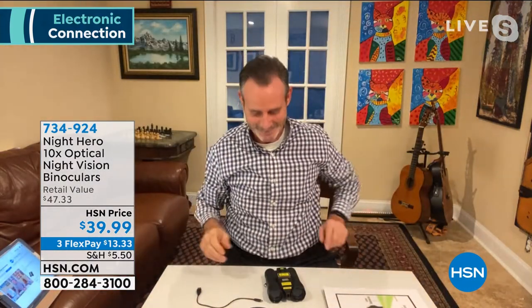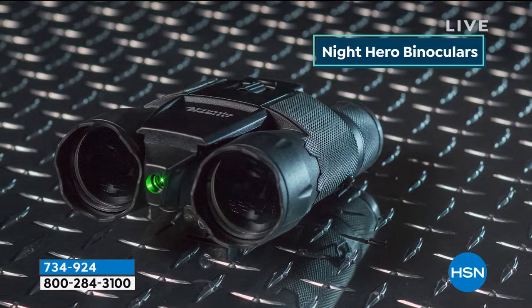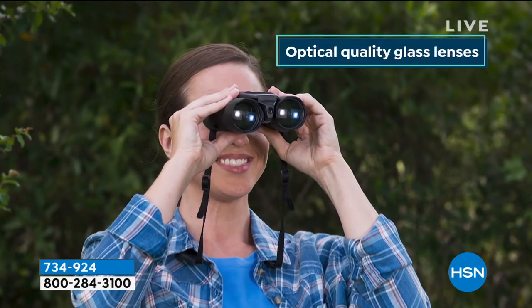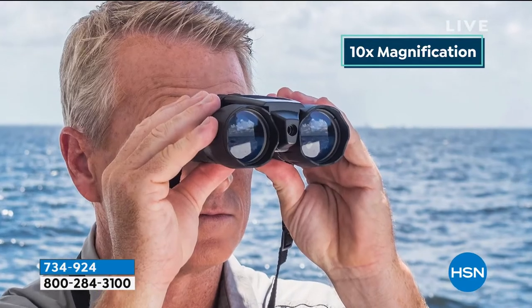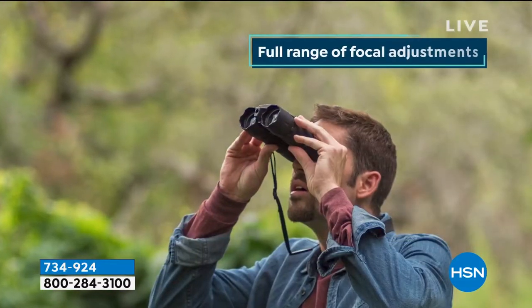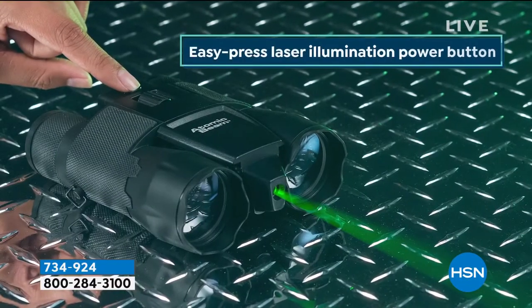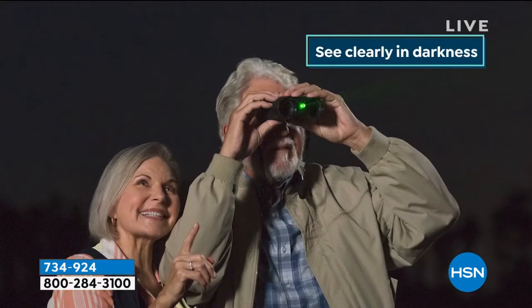Fantastic. That is fantastic. And as far as the adjustment goes, first of all, this nice rubber casing here on the eyes makes it very comfortable to use. You have a full range of the focal adjustment, so you can adjust it just right to your eyes. And as I said, it just enhances whatever experience. I'm enhancing my experience here looking at everyone in the studio. These are fantastic. Crystal clear.